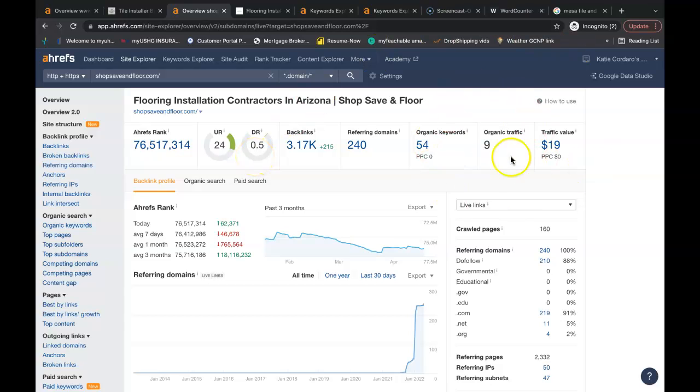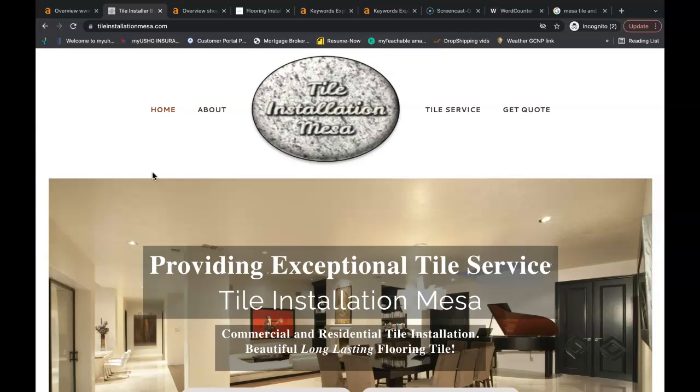Right now you have 9 people coming onto your site each month. Google's finding you for 54 organic keywords, or those buyer intent keywords we were talking about. You have 240 referring domains giving you a total of 3,170 backlinks. So you're doing decent there. I looked up one of your competitors. I looked up tiling in Mesa. This is one of your competitors.